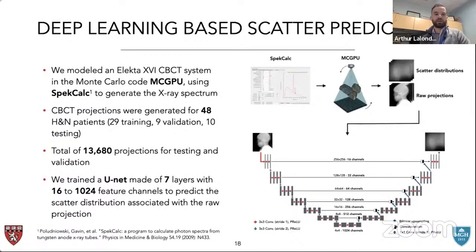So what we did is we modeled an Elekta XVI CBCT system in a GPU-accelerated Monte Carlo code named MCGPU, where the X-ray tube spectrum was generated using the software SPECTRAL, which I think was developed at McGill. Using our Monte Carlo simulation, we generated raw CBCT projections and their associated scatter distribution for 48 head and neck patients that we split into 29 for training, 9 for validation, and 10 for testing. With that, we had just short of 14,000 pairs of projection and scatter distribution.